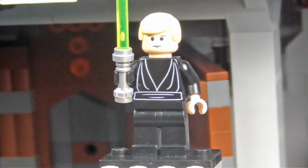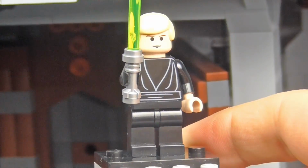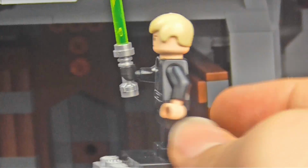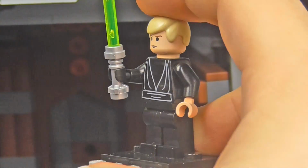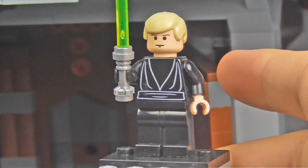But before this, we only saw this particular Luke in some of the really older, little play sets. So it's very nice to get him again. I think he looks really cool. No back printing. He's got the slightly different hair mold as opposed to the other two, but the face is exactly the same. But he's a very cool minifigure.